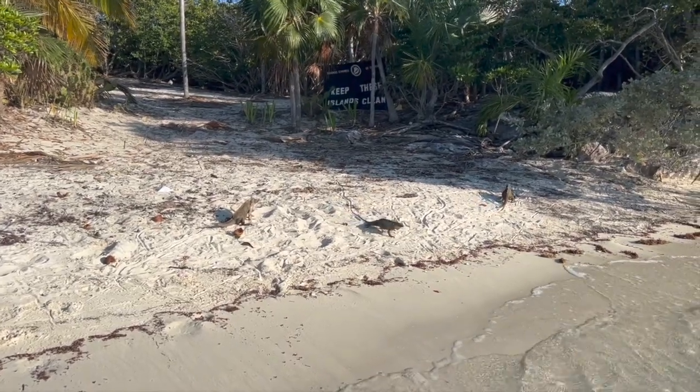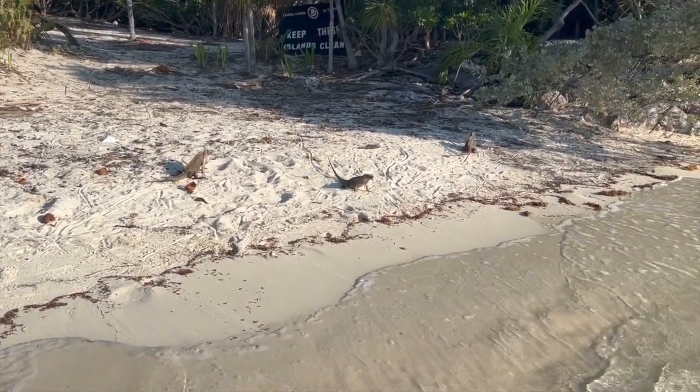We may be able to stand in the water. Yeah. Oh my goodness. Look at them. They are right here. Keep these islands clean. They're the iguanas, the famous iguanas. Right by the water.